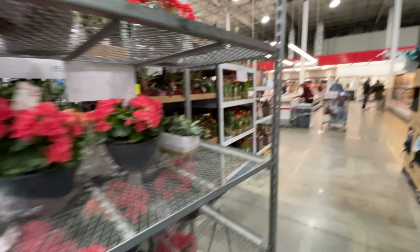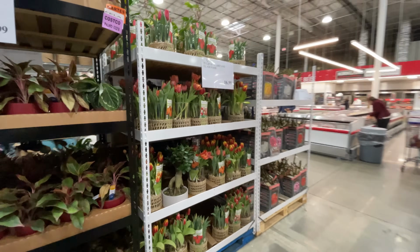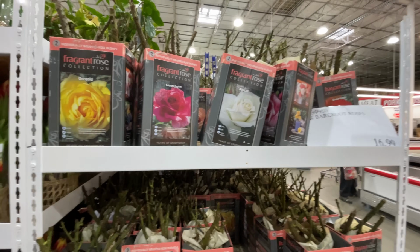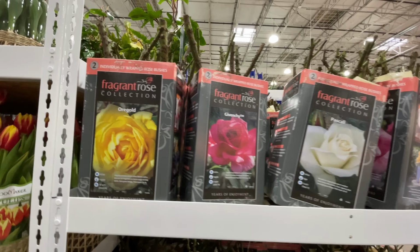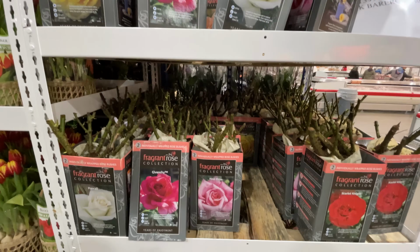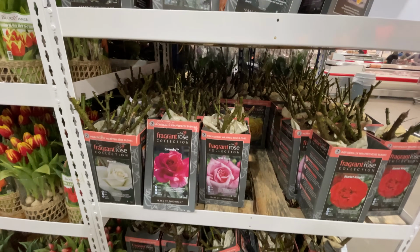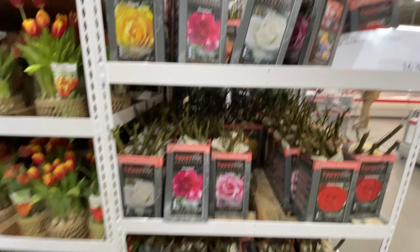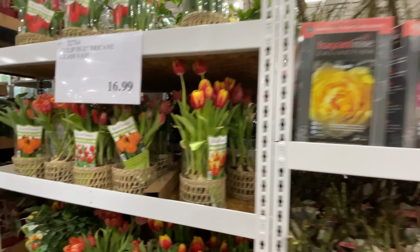And then over here, some of the roses are starting to trickle in for $17 for two plants. And be careful with these, because last year we bought a few and we realized when we got them home that one was good and one was bad. So it looked dead. So we brought them back. I'm certain that they're going to get more varieties in.